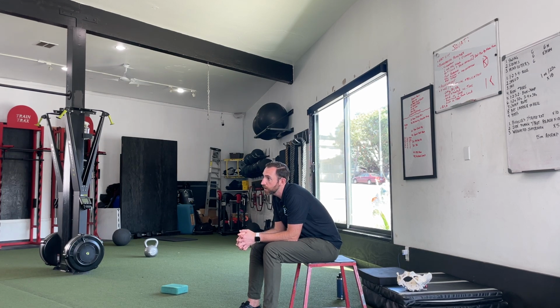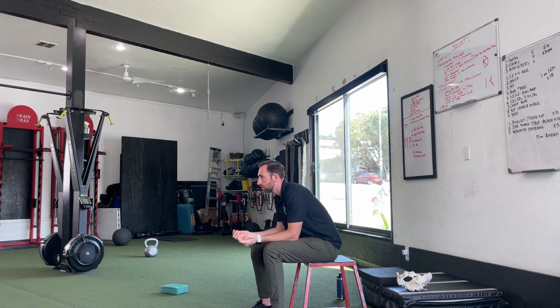Personally, I would prefer that, just because their feet are on the ground. That's going to be more functional for when they're pushing weight, when they're doing squats and stuff like that. But you're getting the same movement of hip and knee flexion. Yeah, same idea.